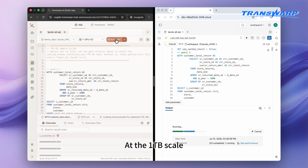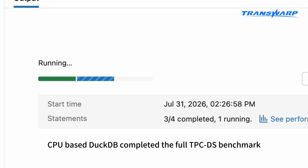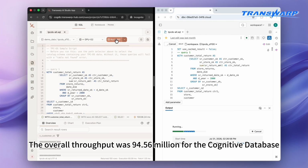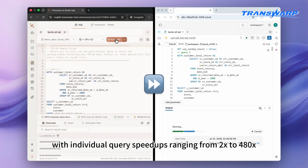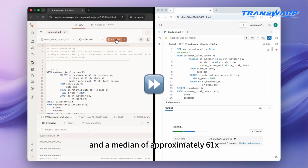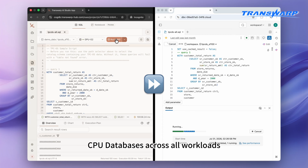At the 1 TB scale, both the Transwarp Cognitive Database and the open-source CPU-based DuckDB completed the full TPC-DS benchmark. The overall throughput was 94.56 million for the Cognitive Database compared to 1.35 million for DuckDB, a 70 times gap. Every one of the 99 queries was faster on the GPU, with individual query speedups ranging from 2 to 480 times and a median of approximately 61 times. 30 queries showed speedups exceeding 100 times. This conclusively demonstrates that the Transwarp GPU Cognitive Database consistently outperforms CPU databases across all workloads.